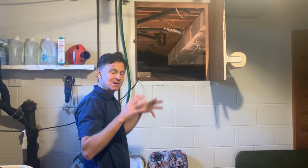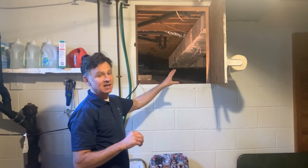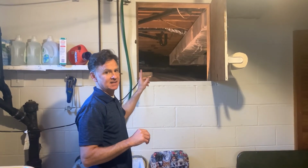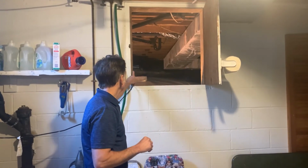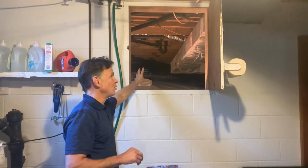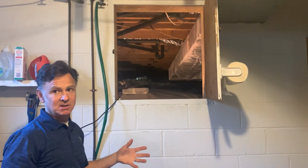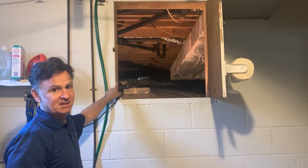So this home has a basement and a crawl space, and the crawl space access is actually here in the basement. But a lot of the same principles apply if your crawl space access is on the outside. And what the homeowner has done here is added weather stripping to this door to stop the cold air coming in from that vented crawl space into this conditioned basement. So basic air sealing is so important.